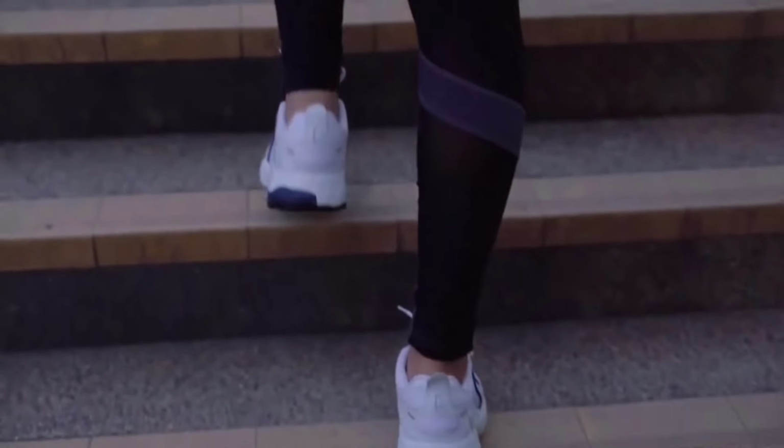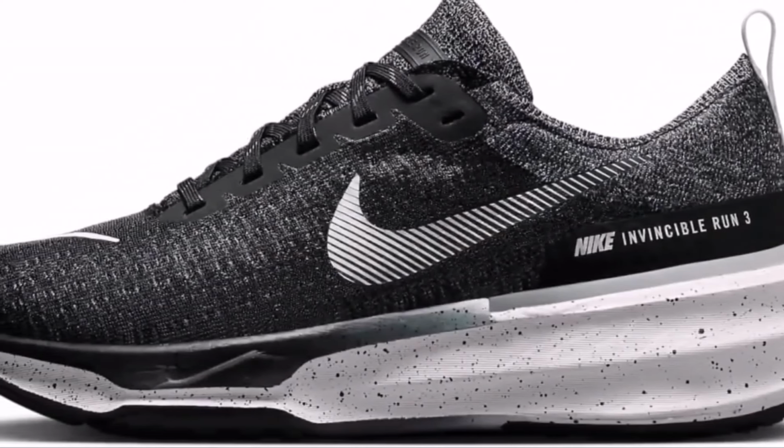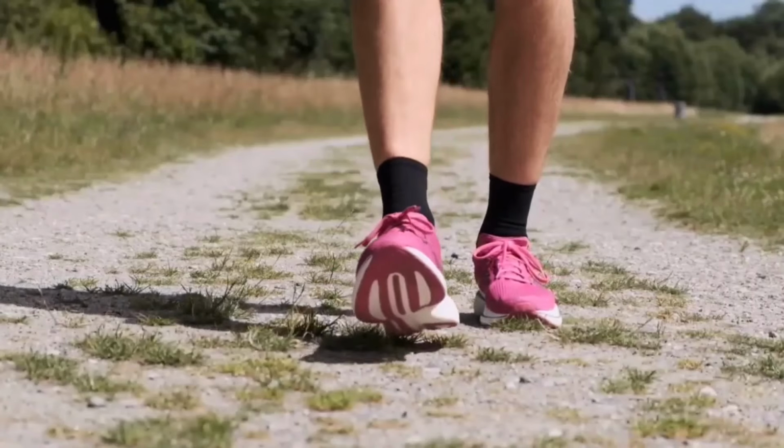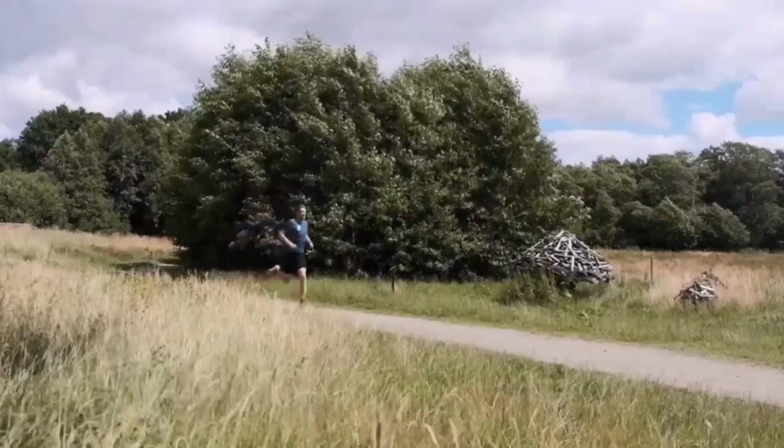The plastic heel support has been trimmed down, giving you a more flexible fit while still locking in your heel for a secure ride. In short, if you want a running shoe that delivers on cushioning, stability, and style, the Nike Zoom X Invincible 3 is ready to go the distance with you.